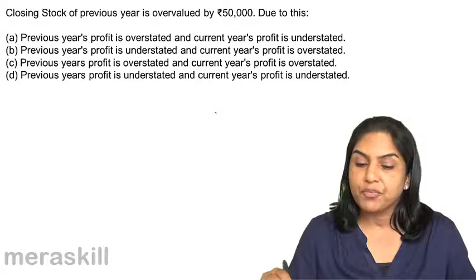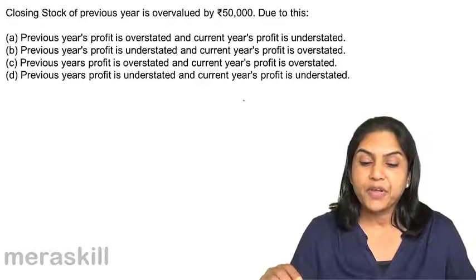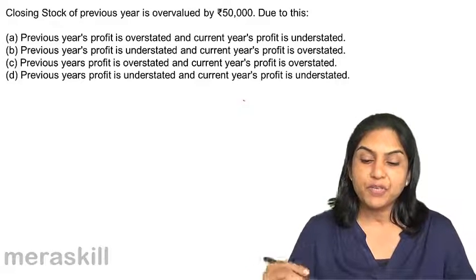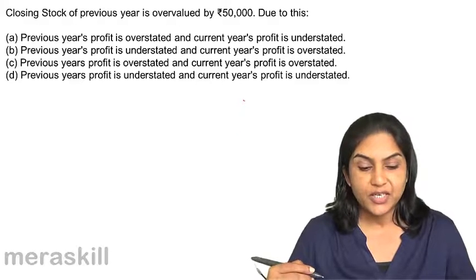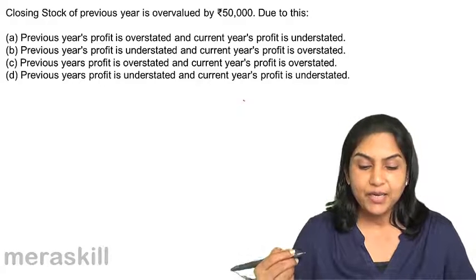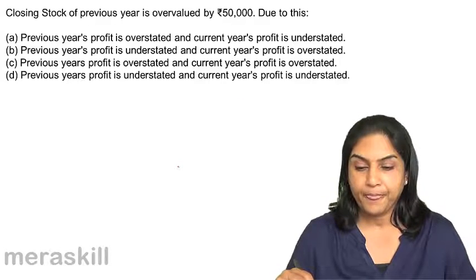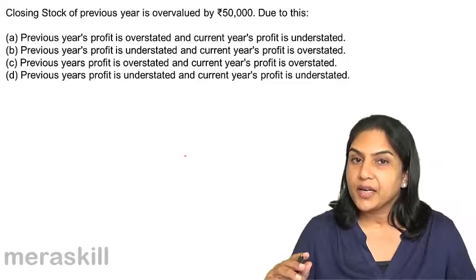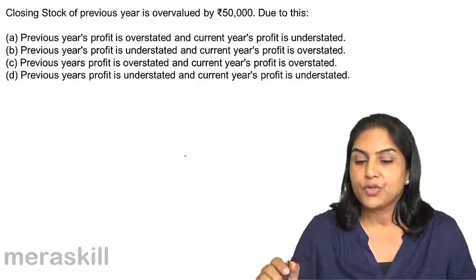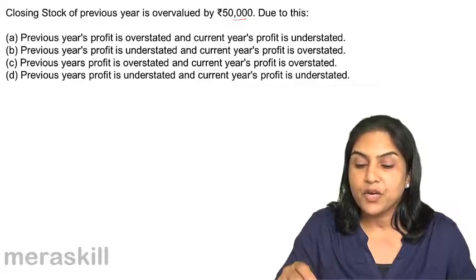Next, closing stock of previous year is overvalued by 50,000. Due to this, A, previous year's profit is overstated, current year's profit is understated. B, previous year's profit is understated, current year's profit is overstated. C, previous year's profit is overstated, current year's profit is overstated. D, previous year's profit is understated, current year's profit is understated. Closing stock: higher the closing stock, higher the profit. Closing stock of previous year, if it is overvalued, previous year's profit must be overstated.